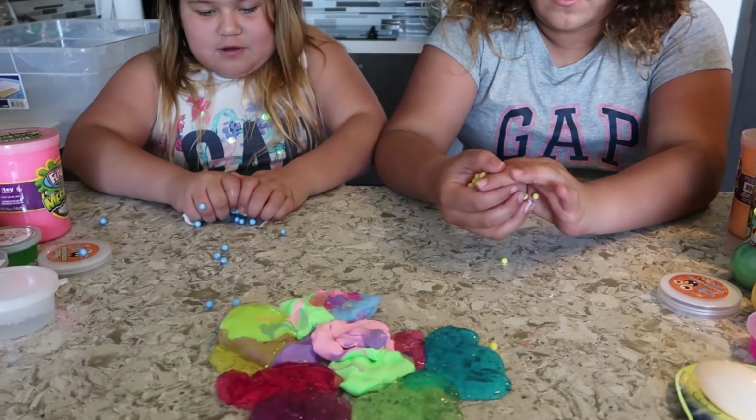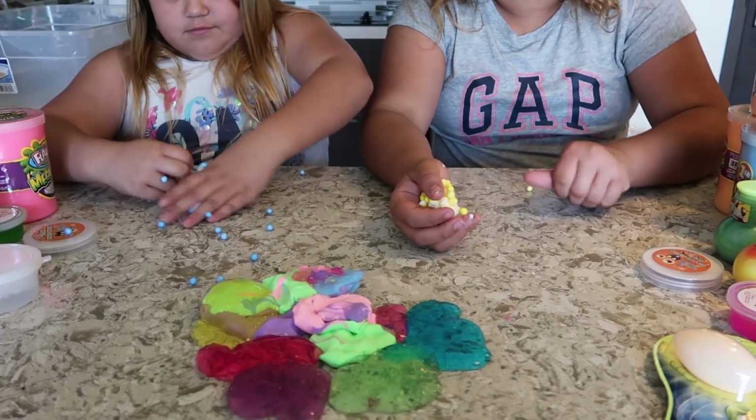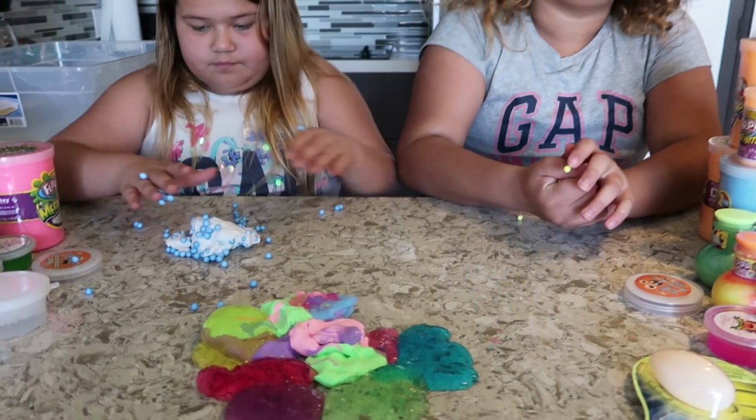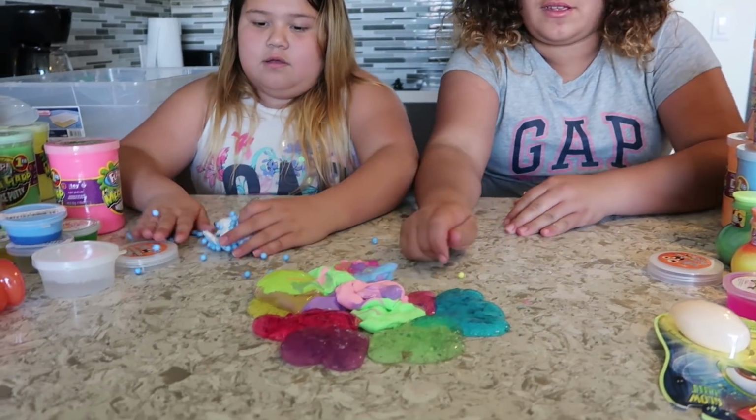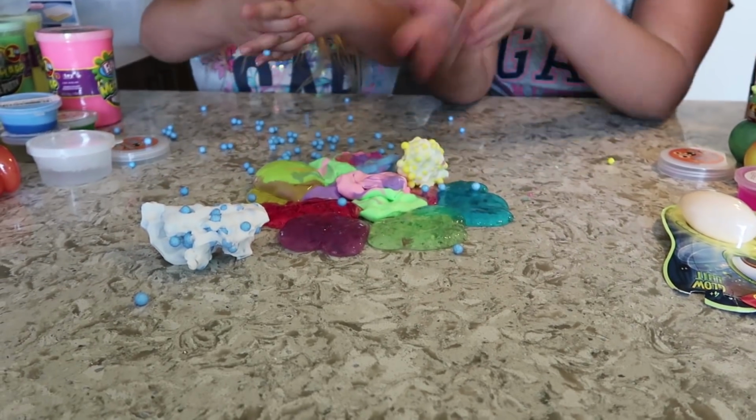Okay, here you guys. I just dropped the container. It's cute, but they added not enough slime. You could never have too much slime, but you can have less slime. I'm just going to add it in.